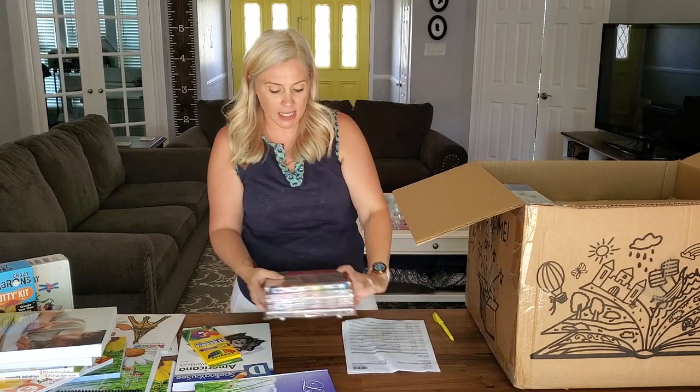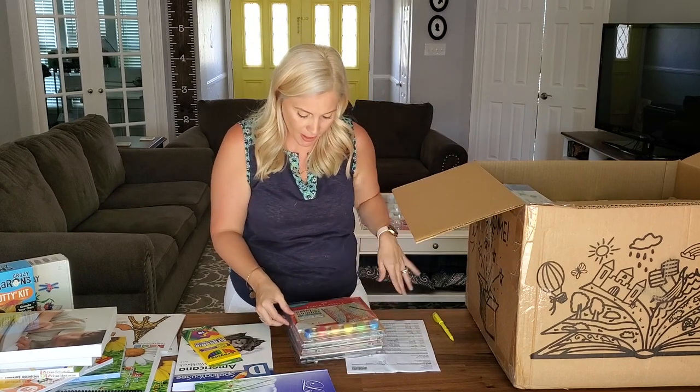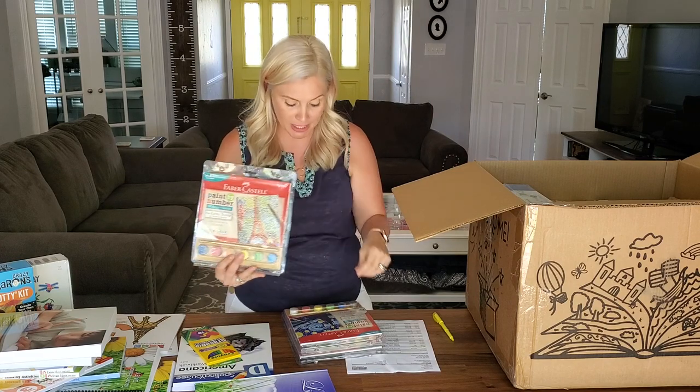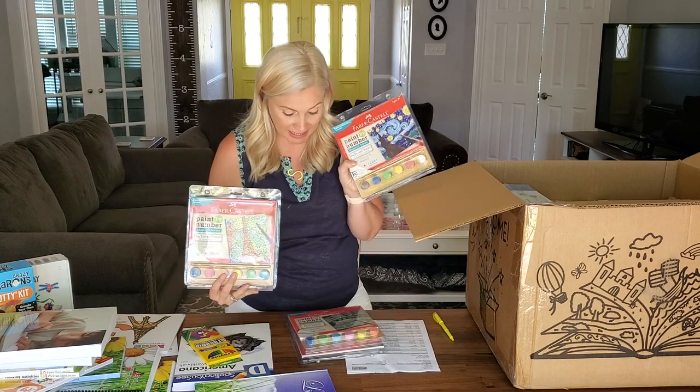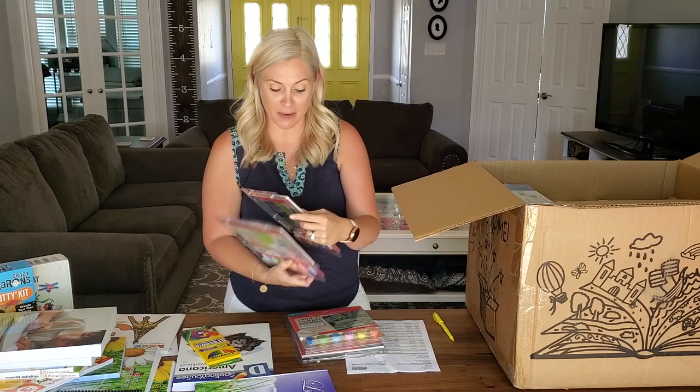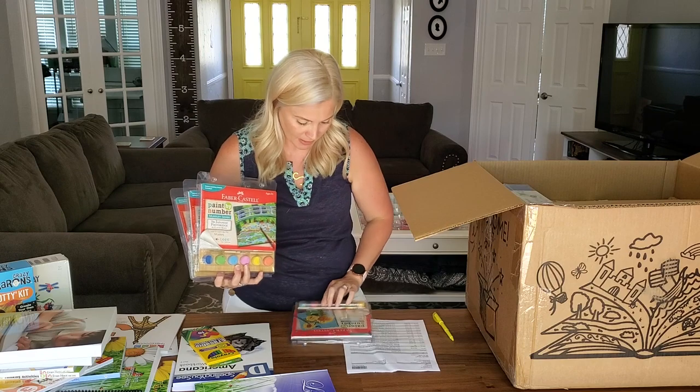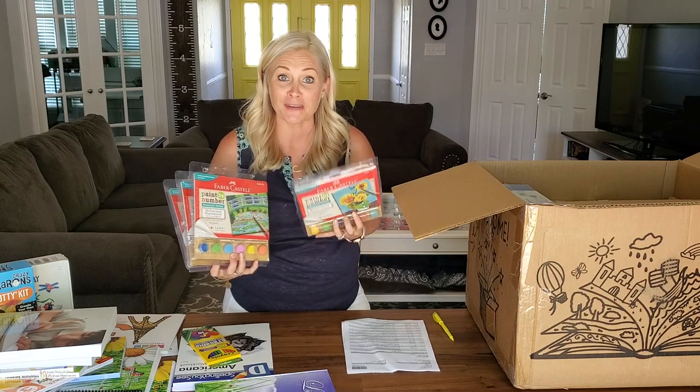Really excited about these because they are paint by number museum series. So these are things that she has seen in museums. So I know that she is just going to be so excited to do them. They're paint by number, famous works of art.